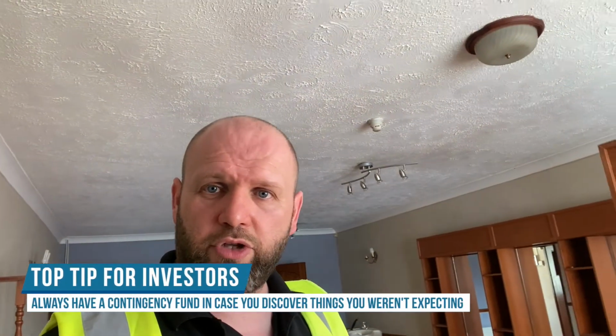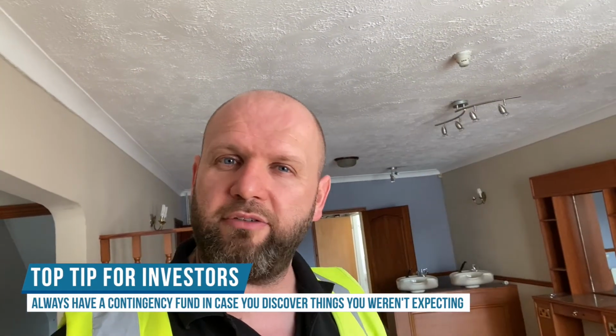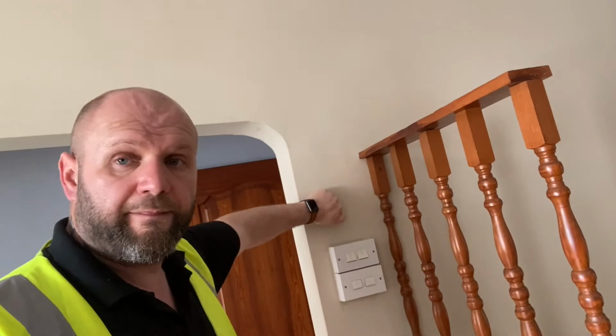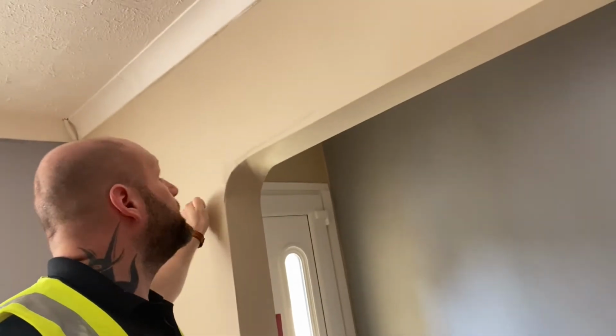And this is where, if you're investing, people, a contingency fund comes in, because no one can see what's behind. But what I have seen is my eyes picked up signs of movement. And also behind me, this is a full structural wall. Put that up here, that's hollow. And then it's solid again. Could putting this archway in have disrupted upstairs and weakened the joists? Is there a lintel in there, or is it just a piece of timber? Is it adequate? Is it carrying the weight properly? No one knows at this moment in time, but these are the things we will unveil throughout this video series.